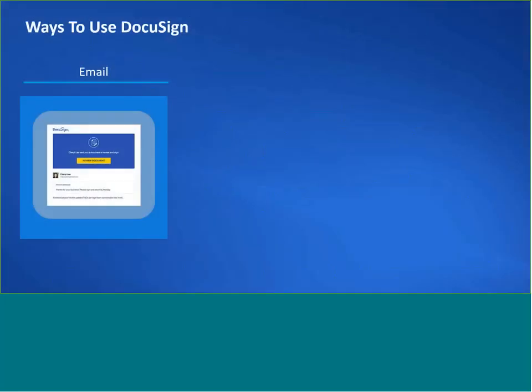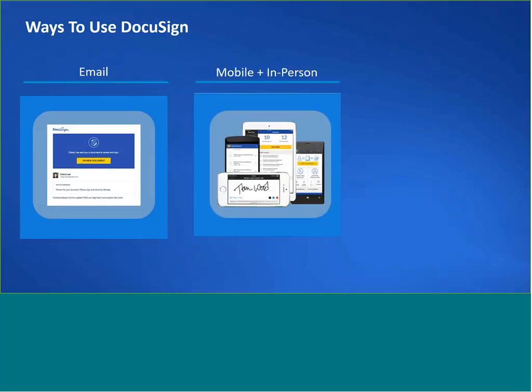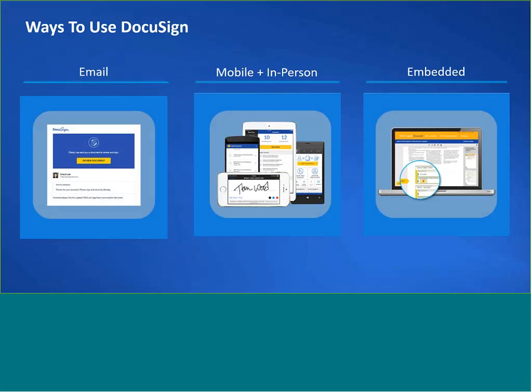DocuSign can be used in many ways. The way you're probably most familiar with is receiving an email that's going to have you sign off on a document on your computer. But additionally, we offer mobile signing from any device around the globe, as well as in-person signing, which can be quite handy for volunteer use cases or experiences where you're having things signed in person today. Additionally, we've got a fantastic API and open integration framework that allows you to embed DocuSign in your application or in your website to make a seamless process that's really built into your current workflow.